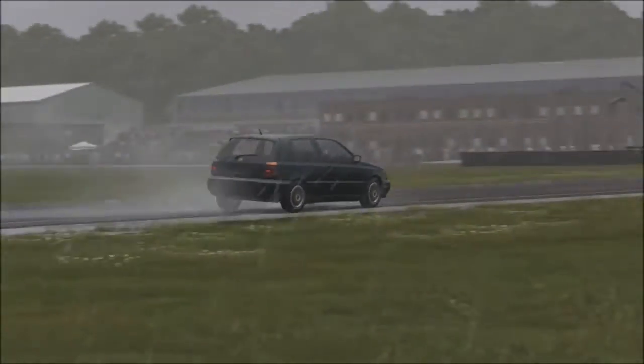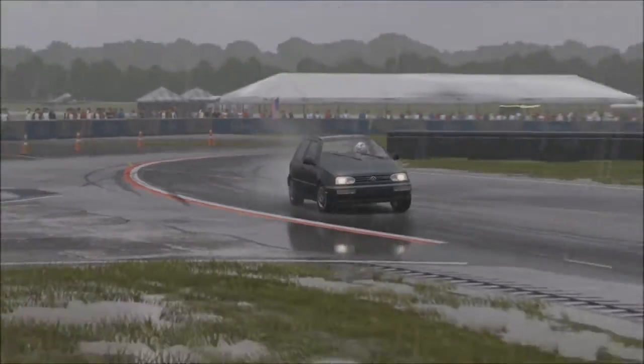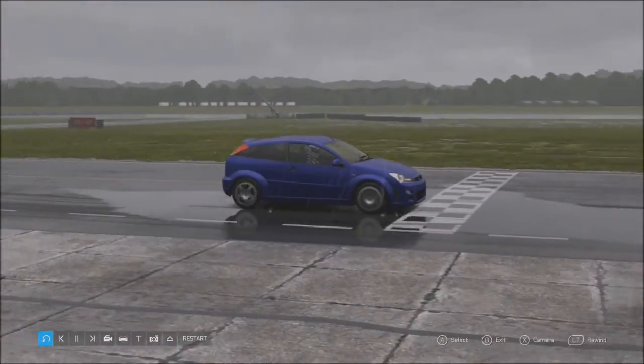Out of all the hot hatches here today, it's probably one of the ones I'd recommend the least, but I do really like the Mark III Golf, and that engine, no, you can't get over it.